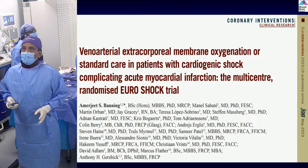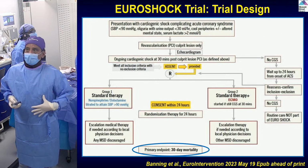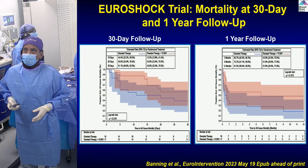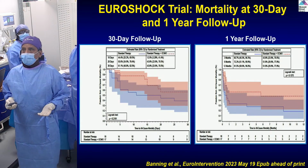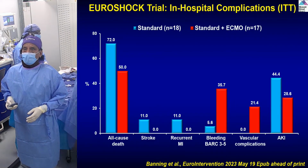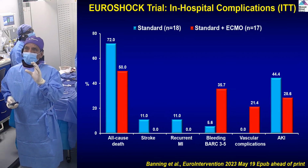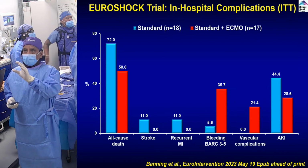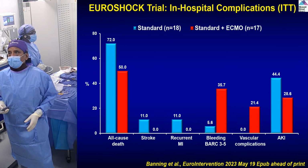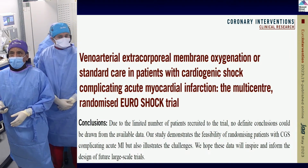Then the Euroshock trial: do you use ECMO in cardiogenic shock versus standard of care? We know that ECMO is useful, but there needs to be a positive trial. Group 1 standard therapy, Group 2 standard therapy plus ECMO. A small number of patients, about 35, but that's the only one you can have. Overall, you can see there's no difference in 30-day and 1-year mortality between the two groups. Data shown here: 72% in the standard group, and ECMO is 50. But because of the small number, it did not make a difference in statistical significance. There was lower recurrent MI, and more importantly, a higher bleeding rate, vascular complication and bleeding, that we knew. There was no difference in AKI, numerically lower.